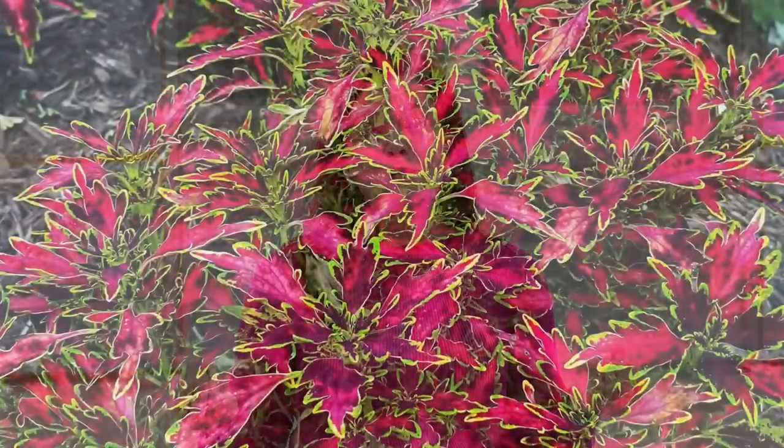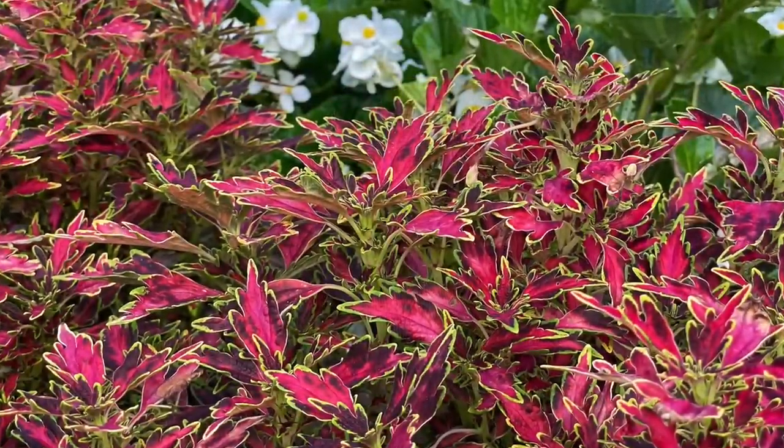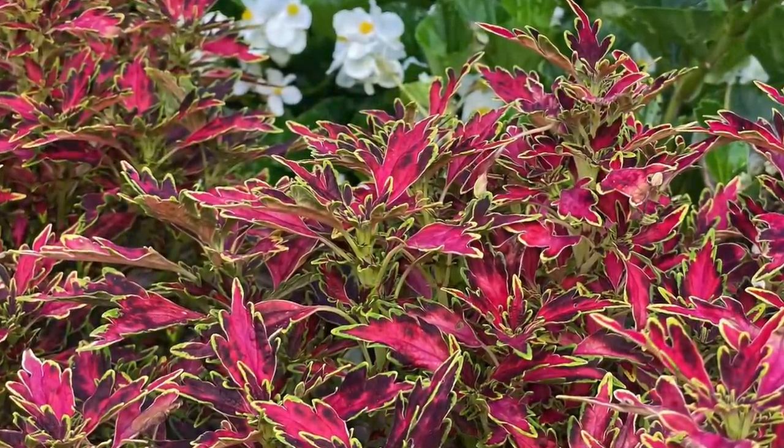And then watermelon, it is the absolute perfect name for this plant because it has that red, the green, that little bit of yellow in there. And the foliage on it is really unique. It is more narrow and frilly, if I can use that term for a coleus. Really nice ruffled leaves on it. And it only gets, I don't have the specs in front of me, but I'm going to say like 18 to 24 inches tall, right? It spreads out nice and wide, but you don't have to worry about pinching it.